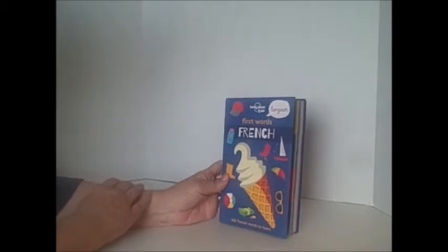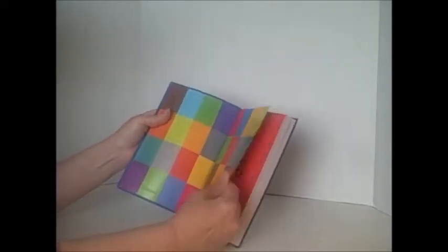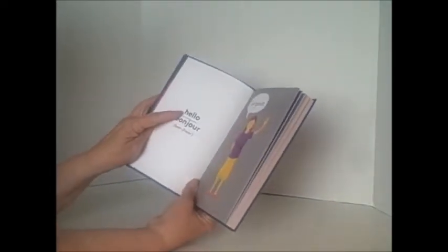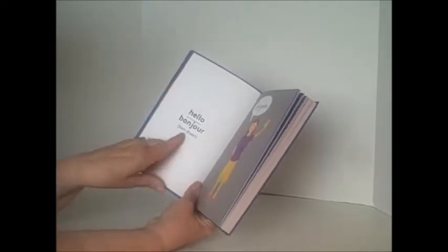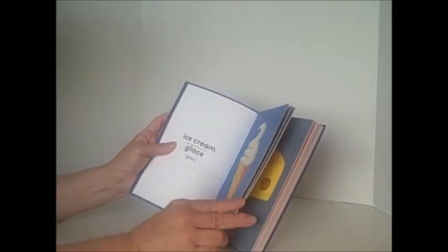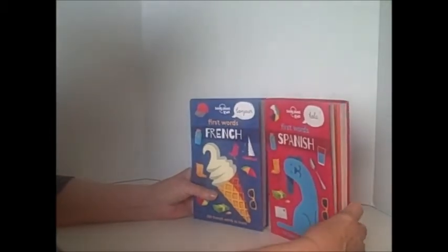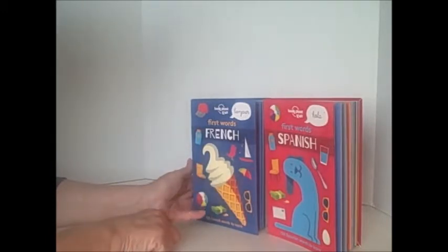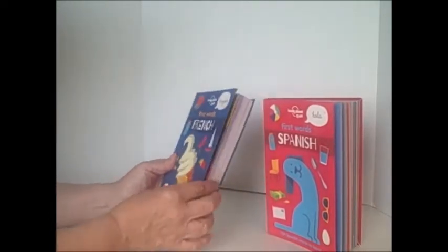The same thing is true of First Words French, bonjour. And we see the colorful end papers again. And then the first word starts out, and it tells us the word in English is hello, bonjour in French, and it tells us how to pronounce it in the parentheses. Same kind of thing. And it's got the same pictures here, the ice cream, the water, the supermarket, the cat. So just imagine, after you've studied this, if you get both of these books and you've studied them with your child, you could say, what's the French word for dog? Then what's the Spanish word for dog? How do you say chair in French? How do you say it in Spanish? So just a lot of ways you could use this book.